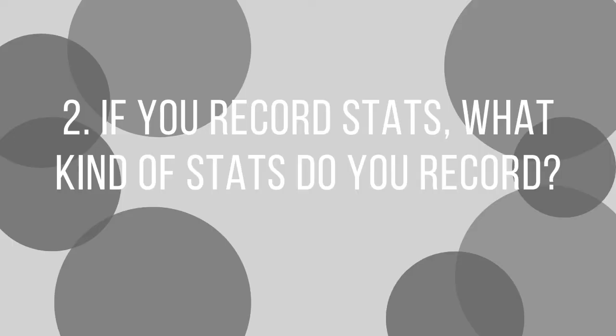Question number 2. If you record stats, what kind of stats do you record? So I kind of already said that. I don't really record stats, but I do like to keep a list of the books that I've read and what month I read them in. I do like to keep a list of the pages that they are and how many pages I want to read per day, but I don't ever look at those stats again. They're really just to help me in my actual reading. Where I do keep some stats is on my recently acquired book list.